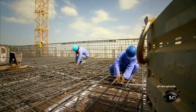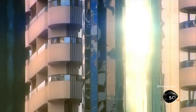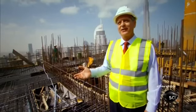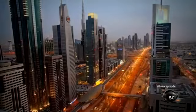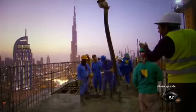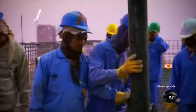If you start in the morning, for example, and you hit the high temperatures at 12, 1, 2 o'clock, then your concrete will simply be spoiled. You cannot. You're going to have such big cracks, you're going to have to destroy it. Cracks can cause buildings to crumble, so Nasser's team always works through the night to keep Dubai's skyline growing.